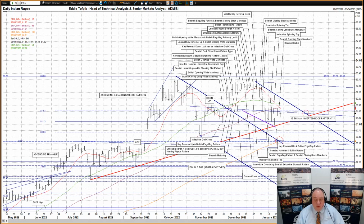I have highlighted the uptrend support in bright red to not only show it more clearly, but also to acknowledge its role as the lower trend line in the August-September 2022 ascending triangle pattern. That was so influential during autumn and winter last year.